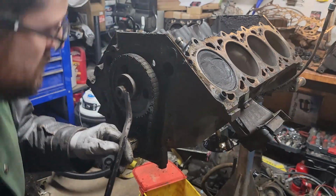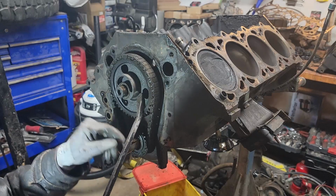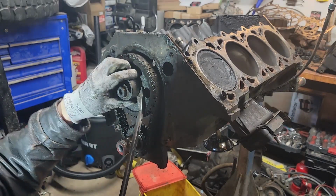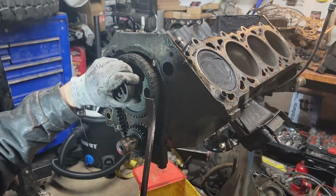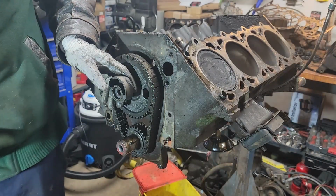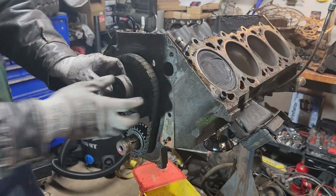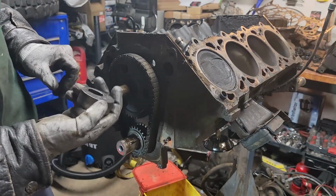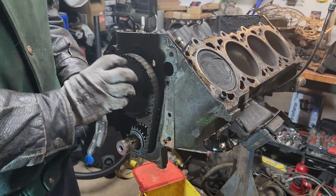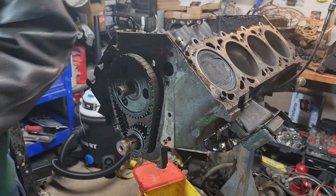Maybe on this underside. Oh, yeah. That one slides real nice. You have enough pressure. Oh, yeah. Didn't think about it, but this is for the fuel pump that, you know, I just took off too, so that makes sense.